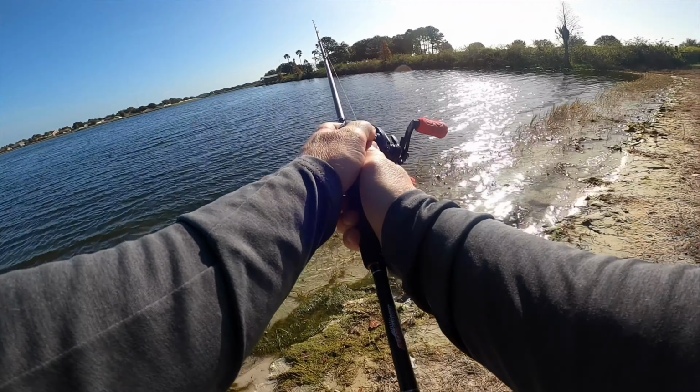Had to entice him a little. Another little fatty. Again, they're not super long, but their guts on them are pretty fat. Get a good release. There he goes.